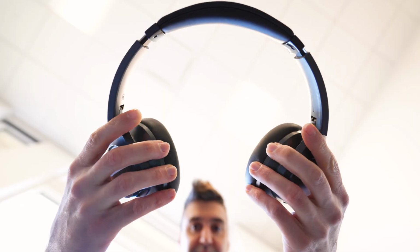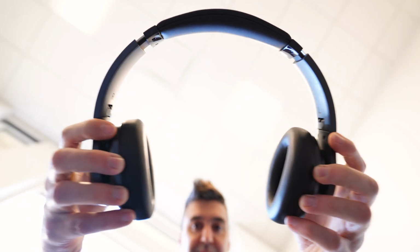Now, I haven't used these Q2 on a flight yet, but my guess, having used headphones like this before, is that it's going to get quite hot, especially at altitude. So you're going to end up doing that a lot to get some cool, fresh air to your ears. Otherwise, the design for the most part is very familiar.